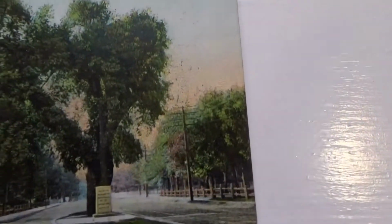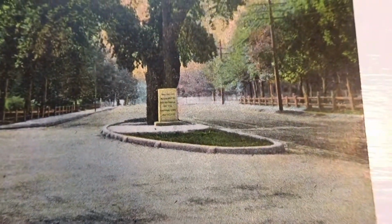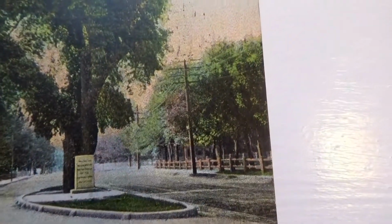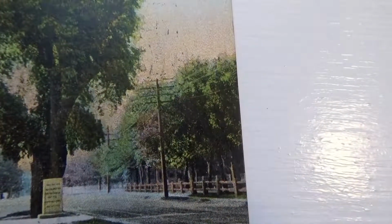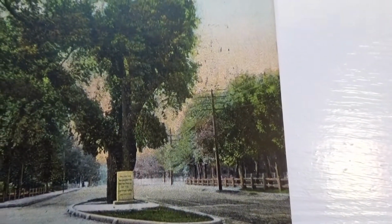Okay, this one here is simply a tree. Got a little sign there. Don't know what the sign says, but it's like in a park, around a rotary. Stick a tree in a sign. Cambridge, Washington Elm. Okay, oh, famous tree.